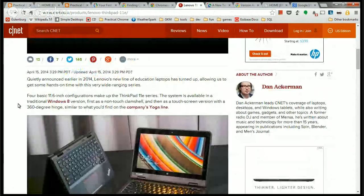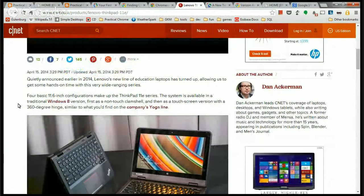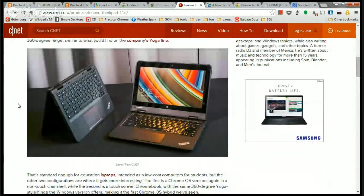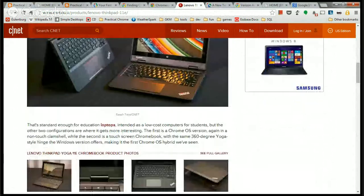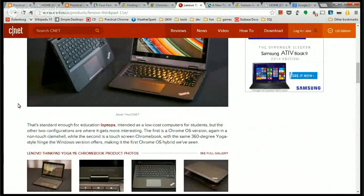Now the interesting thing about this, you're right, I don't see it collapsing all the way, but they do have the Windows 8 version and the Chrome version sitting there, and I know that the Windows version actually comes with an Ethernet port, and the Chromebook version does not. It does have some weird caveats. Craig, have you had a chance to take a look at that?